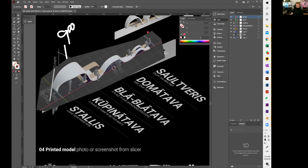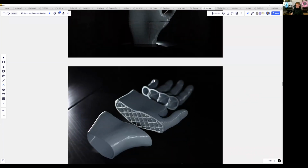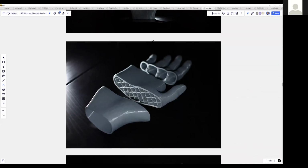Perfect. Well, thank you, Team Free Architecture, for sharing, Ervin and Egils. And if I stop sharing, then we can start sharing again. Okay, the next team is the people whose work is behind my back right now with the hand, and it's Team Rayar. Here we go, sharing the screen. And I will go to the print. Yeah, we can start again with Juris and then Māris.